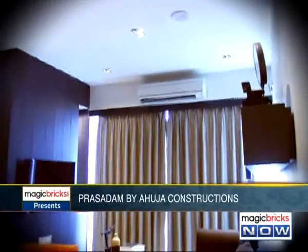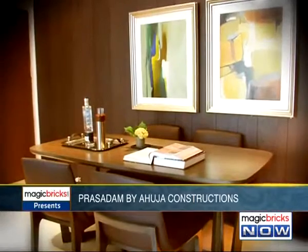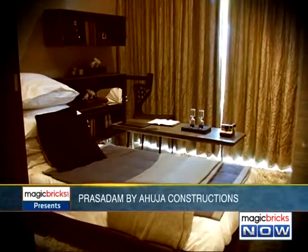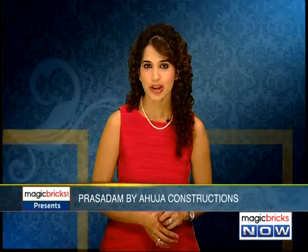Apartments here come in configurations of 1, 1.5, 2 and 3 BHK homes. The size of these homes will be between 725 to 1600 square feet. Construction is underway for both phases, with the first phase nearing completion by December 2015. Phase 2 will be completed by end of 2016.